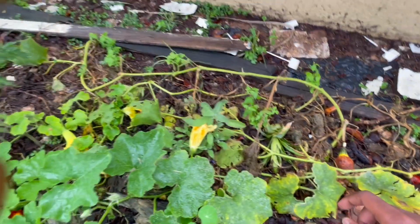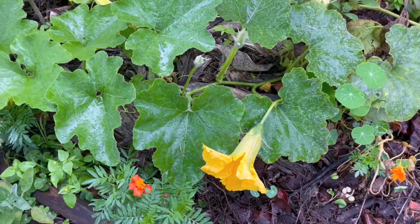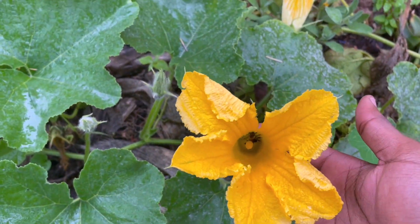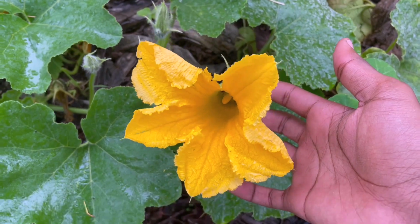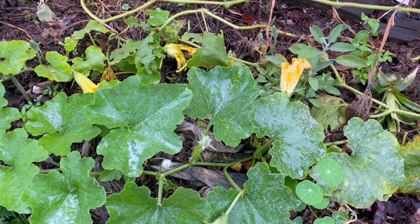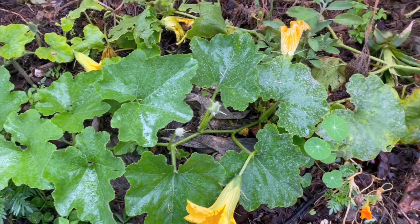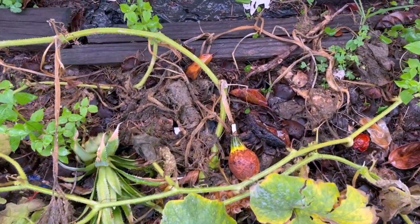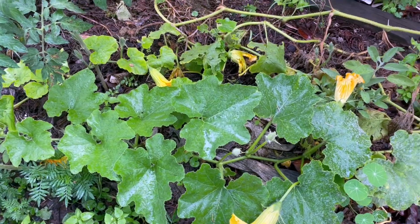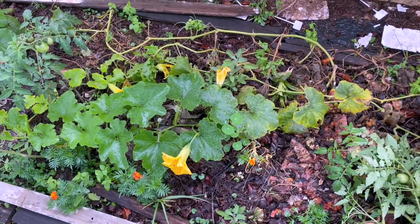So what I think I need to do is, if you can see here, look how many bees there are, right? So beautiful. But it looks like I need to pollinate these pumpkin plants by myself, because I've been experiencing this problem for quite some time. But I mean, there's bees, so I don't really know. Yeah man, if you have any suggestions, please do let me know.